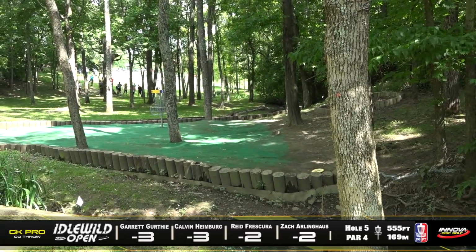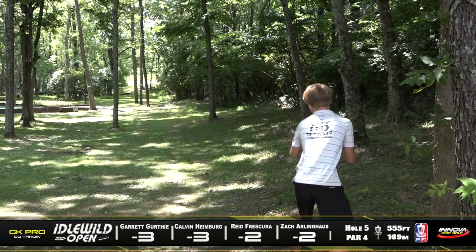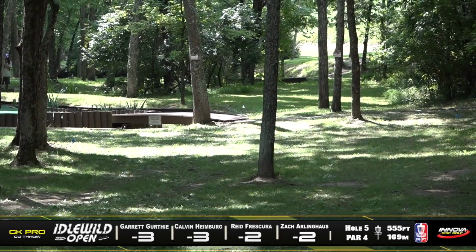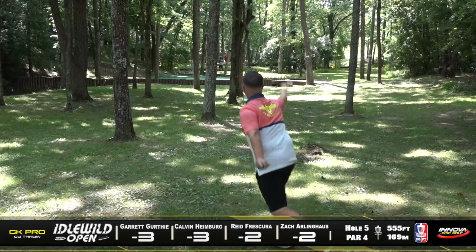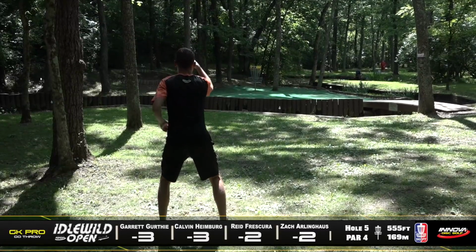All right, checks up. And these are the type of shots that are just unique to Idlewild. Definitely. This one specifically. These very touchy layup shots. I like that play from Zach. That's cool. And these turf greens, we don't see much like it. The first time I saw it, I felt like I was in a little playground or something. Yeah, definitely. Has a cool feeling to it, and it looks really nice also.